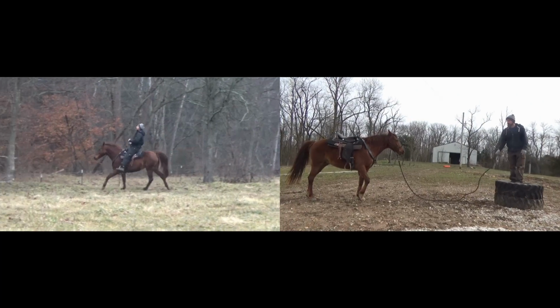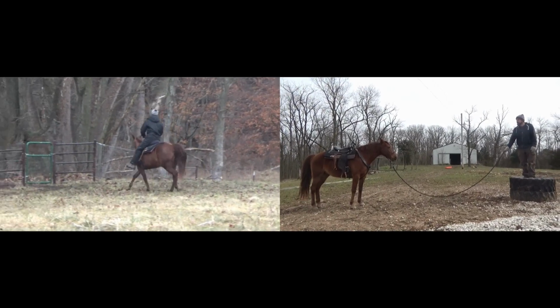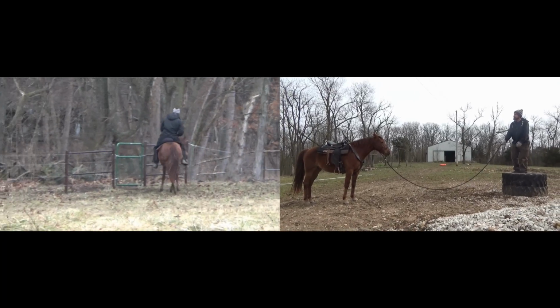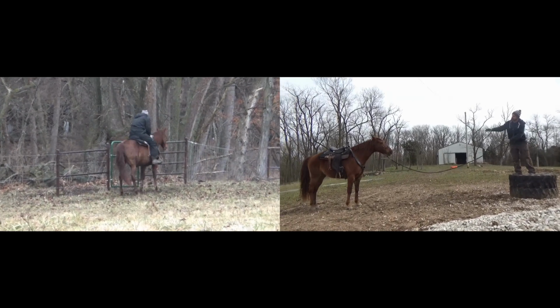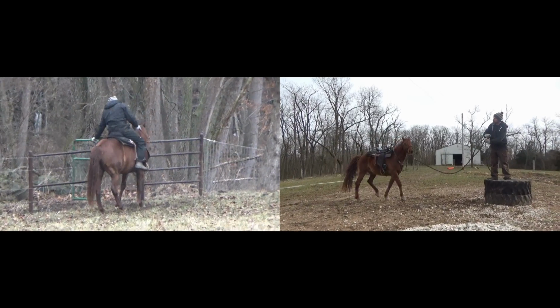On the left, I'm riding Ruby through a gate and still without my bridle. On the right side, you can see how willing she is to make it easy for me to get on.